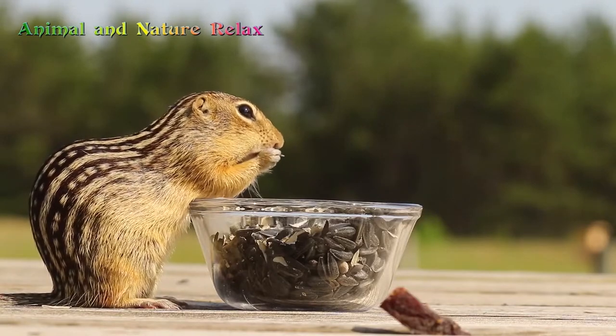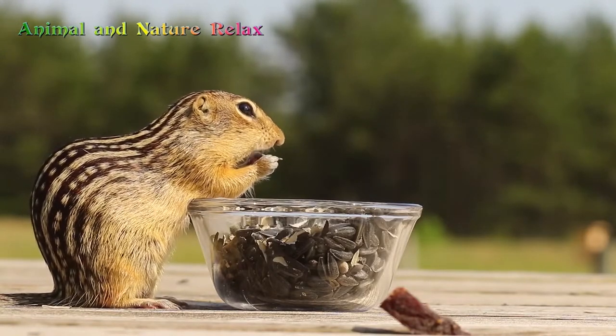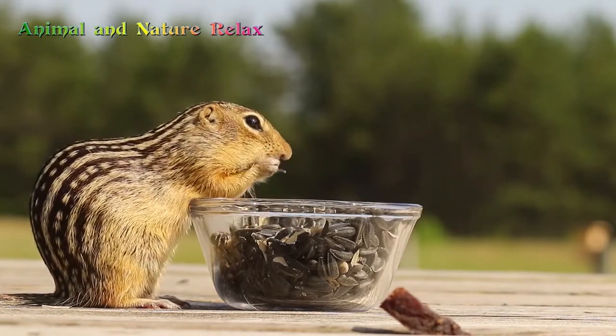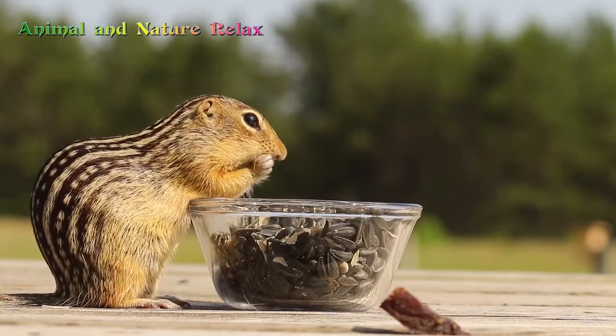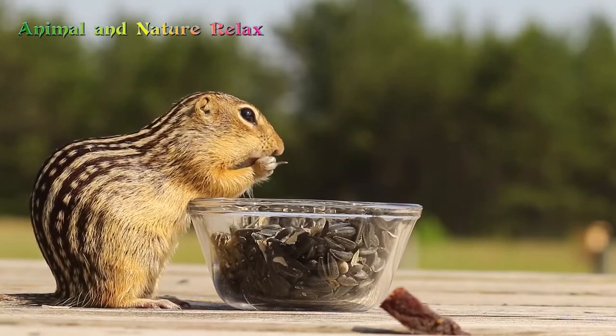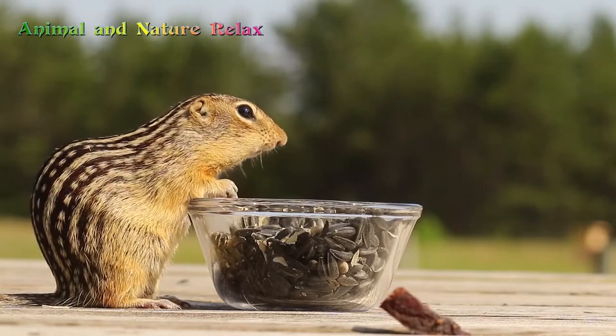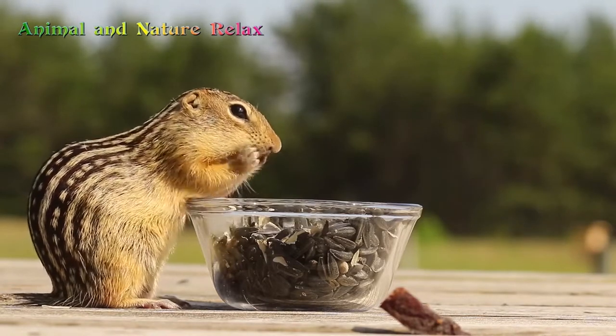The 13-lined ground squirrel is strictly diurnal and is especially active on warm days. It enters its nest in October, rolls into a stiff ball, and decreases its respiration from between 100 and 200 breaths per minute to 1 breath about every 5 minutes. It emerges in March or early April.